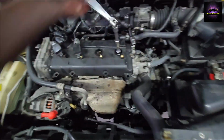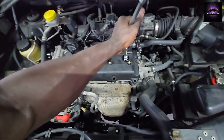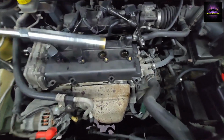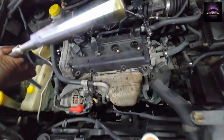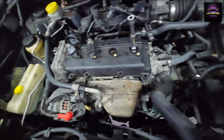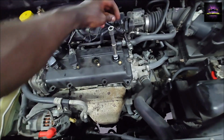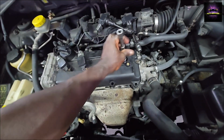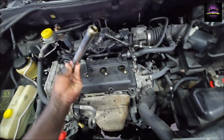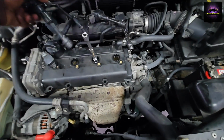All right, let me show you exactly how it looks when you don't change this valve cover gasket in time, which can also lead to a misfire. You see that excess oil? That's actually down in the spark plug hole where it's not supposed to have any oil. So that can also cause a misfire and cause the premature failure of this coil. So that's why I mentioned I'm going to replace number 2 and 4 at the same time, because it's going to be a matter of time before it also fails.